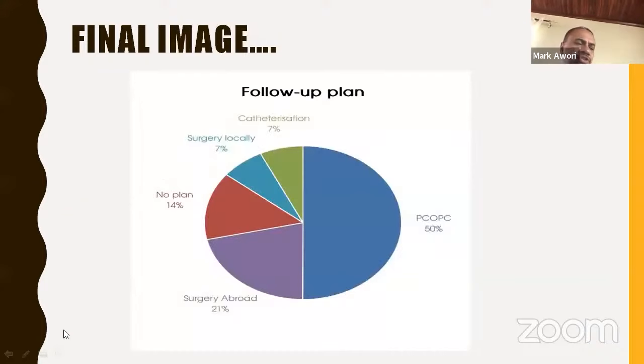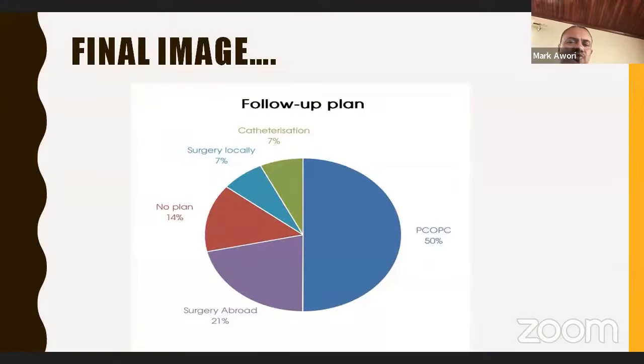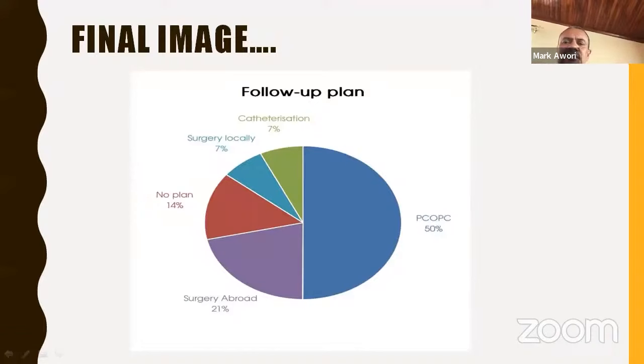Yes, thank you. So in that group of patients who are seen at our main referral hospital and were being followed up, I want you to see that 21% of them were advised to have surgery abroad, 3 times the 7% who were advised to have surgery locally. And this is for cases which can actually be done locally. This is the battle that we're having to fight, at least for me in Kenya.